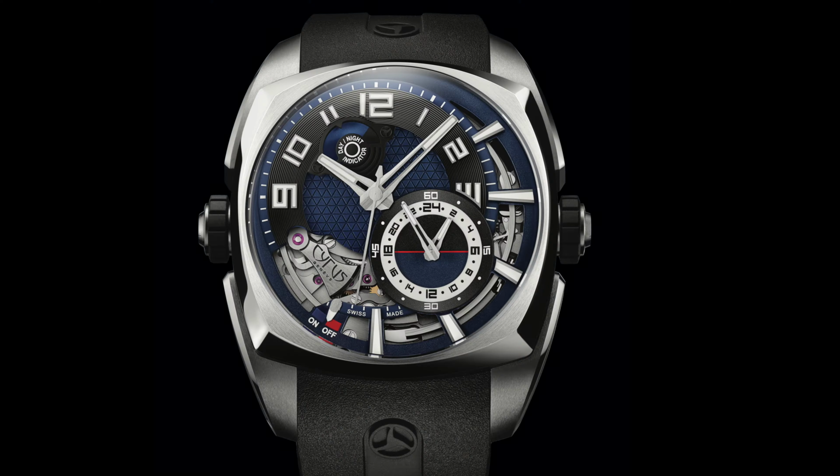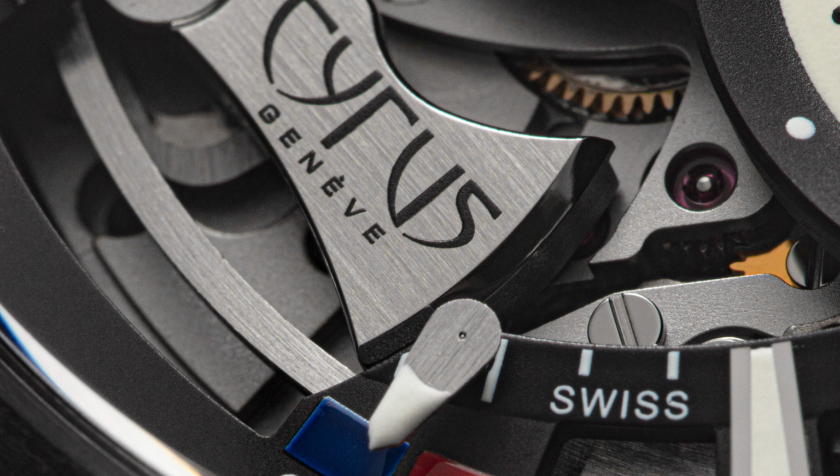Cyrus has produced some very interesting watches over the years. Take the Klepcys Alarm. It features a single gong and hammer combination, similar in concept to a minute repeater. The result is a watch that chimes with a crisp, dulcet tone.